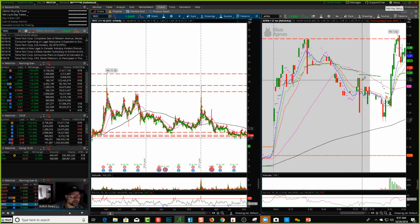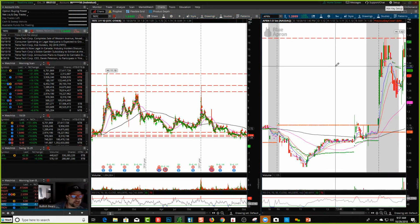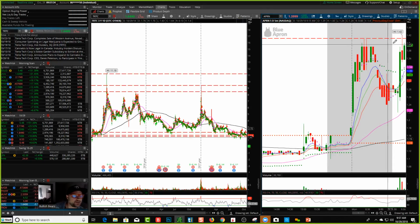So keep an eye on APRN still. It's still a little bit sloppy for me. Again, has to contend and get above these areas right here. And that 142, but keep an eye on the pattern.